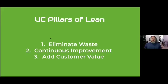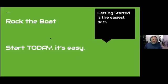So I see it as our responsibility as business owners to be lean and to add customer value through eliminating waste and continuous improvement. And if you have waste built into the process, basically you're robbing the customer of their value. So how do we get started?